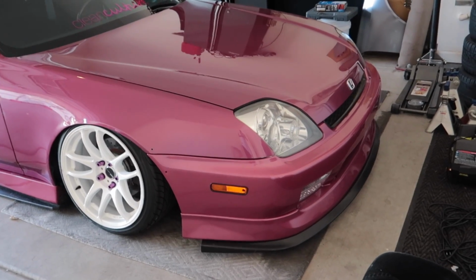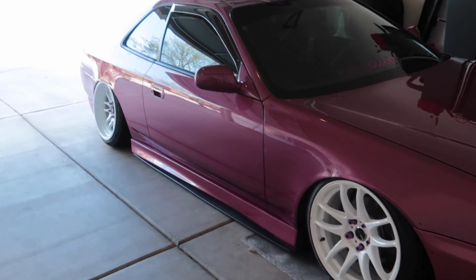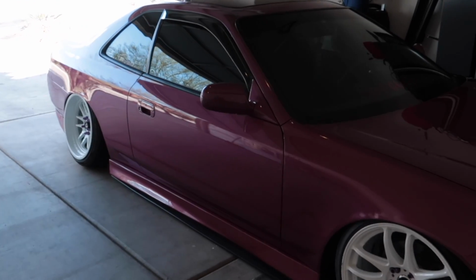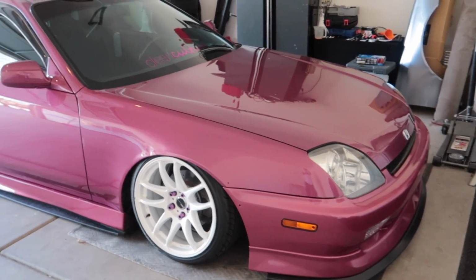Alright everybody, the moment we've all been waiting for. Time to review the Honda Prelude. Alright, so let's start with the color, body, and wheels. So as you know, my car is Raspberry Red Pearl. It's a complete custom color that was resprayed back in 2001 by the previous owner. I am the third owner. Car has been in the family since then.